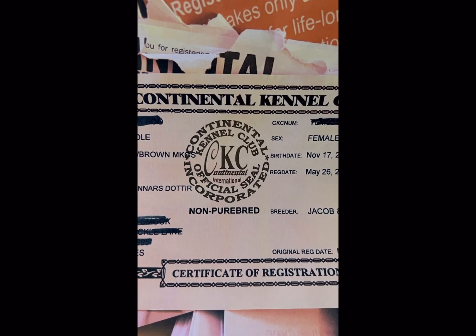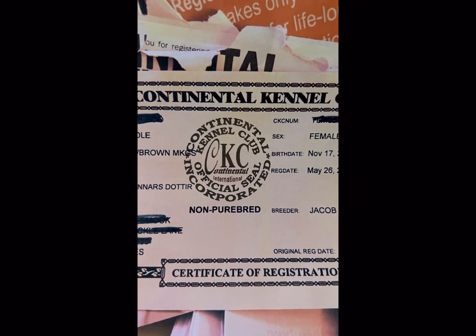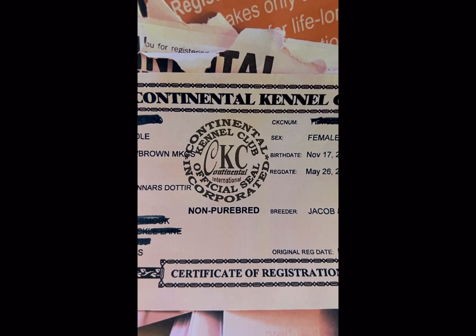Okay, but also we got the little plastic card to go with that. And there's actually the envelope that came in. I took this picture that day just in case I misplaced it, so if I had to have another one printed, I could get it done. I redacted names, but I'm very proud that my girls are certified non-purebred CKC golden doodles. And they are beautiful.